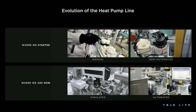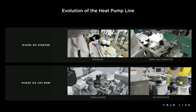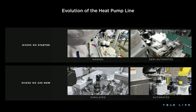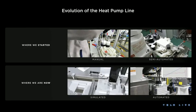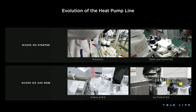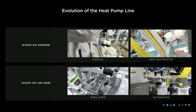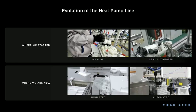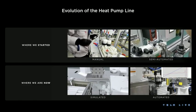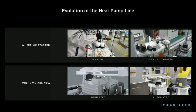So with the help of the simulation, we had a very detailed sub-assembly cell, which was juxtaposed with the supplier's factory layout. And then, after a back and forth of iteration and optimizing the processes, we implemented this fully automated line in less than 8 months. And the results were remarkable.